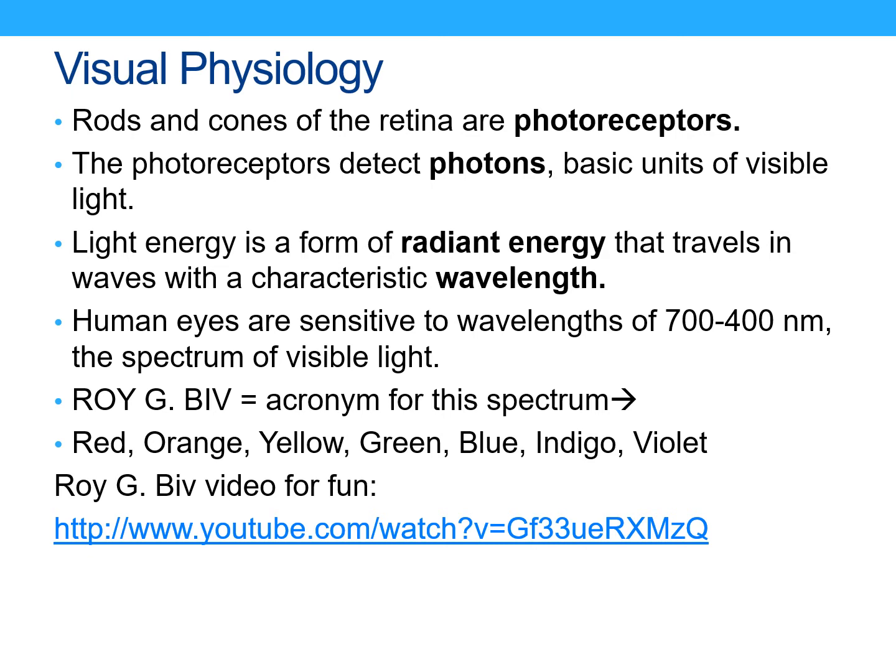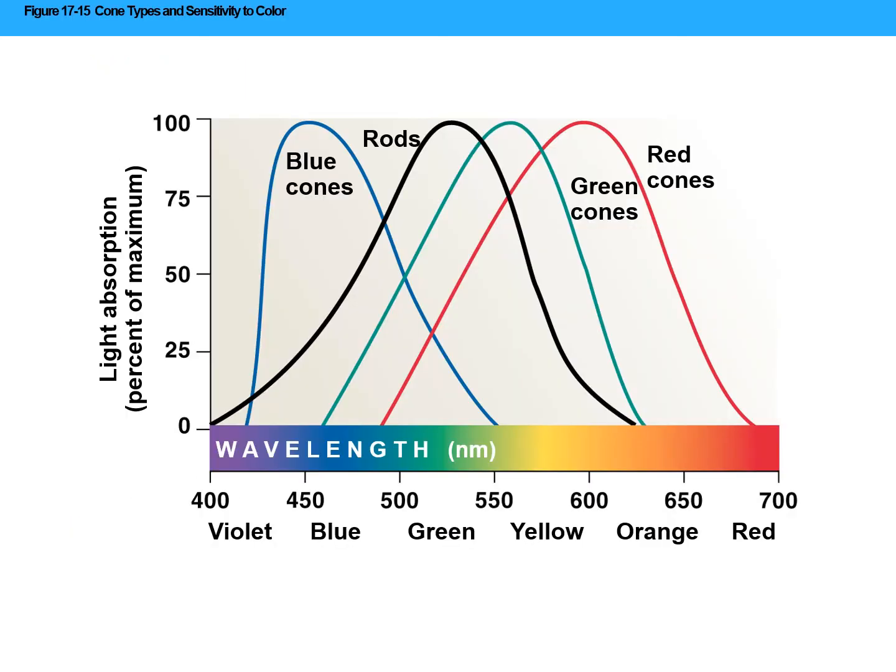And there's a fun little video you can watch about that. And here's a picture of those different wavelengths and the colors that they involve. Violet is the shortest of the wavelengths. Red is the longest of the wavelengths, and the rest of them fall somewhat in between as far as the cones go. And then you can see that the rods are working best between the 500 to 550 nanometer range of wavelength.